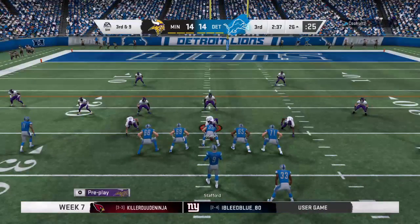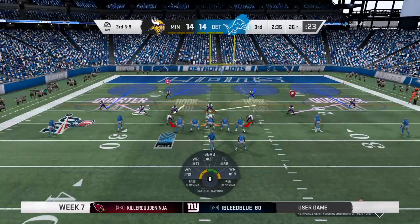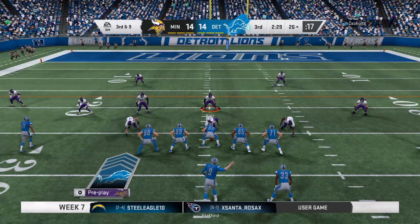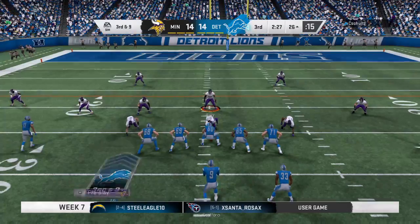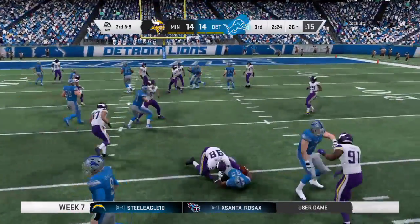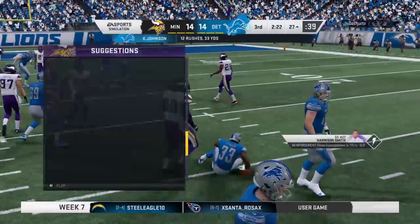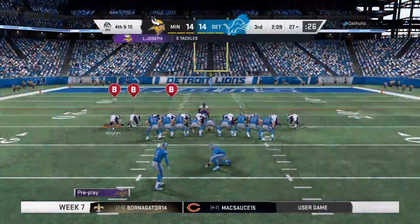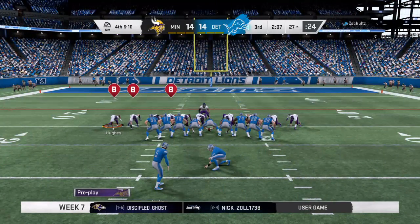The Lions on 3rd down. They've been near perfect. 4 for 5 to this point. This is 3rd and 9. Stafford gives to Johnson on the draw. And he won't be close to a 1st down as he runs into a wall right around the line of scrimmage. No gain on the play there, and it'll bring up 4th down.